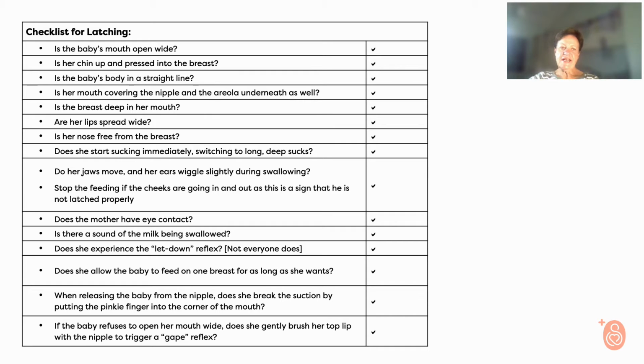Here you can see a checklist for latching to make sure that the baby has been properly latched on the breast. When you are attaching the baby to the breast, you can check: is the baby's mouth wide open, is her chin up and pressed onto the breast, is the baby's body in a straight line? We've said so many times now in the first lesson with the positioning of the baby and the mother. Is the baby's mouth covering the nipple as well as the areola underneath? Is the breast deep into the baby's mouth? Are her lips spread wide?